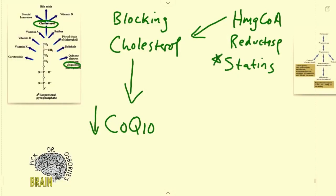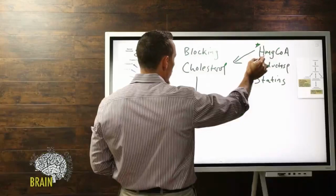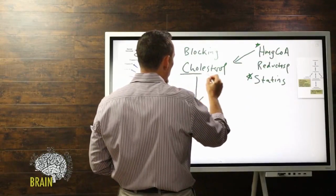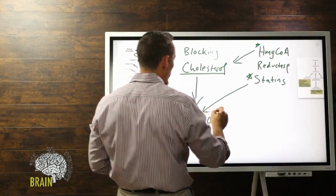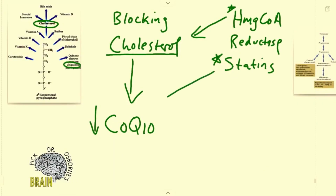So maybe we just call attention to that. Statins block, or basically their mechanism of action is on this enzyme up here, this HMG-CoA reductase enzyme. And by hindering this, they block cholesterol. But also statins, by hindering that, also block your body's ability to make CoQ10. And CoQ10, again, is very, very critical for a number of different functions. I want to come back to cholesterol in a minute because I think that's important. But first I want to talk about some of the functions of CoQ10.